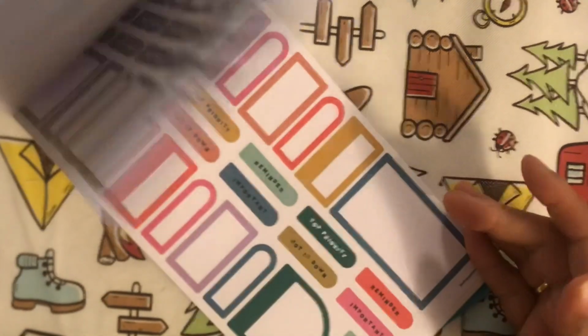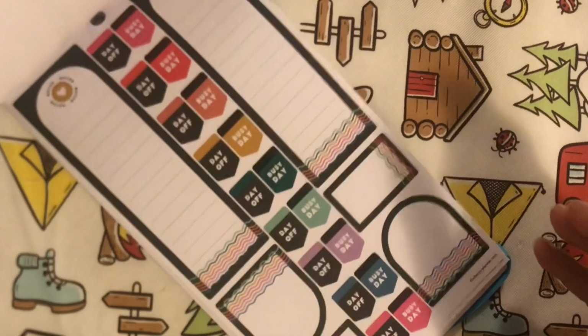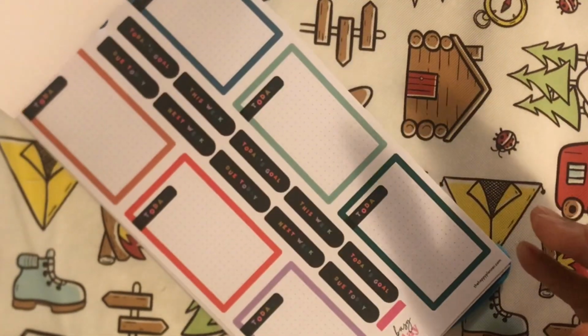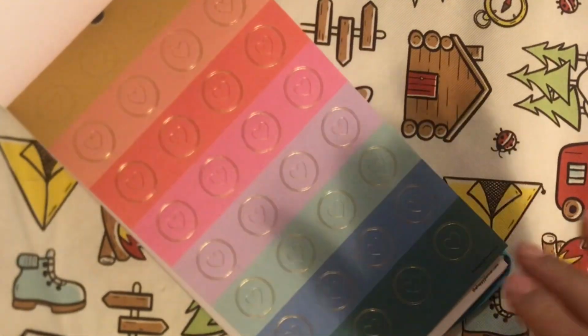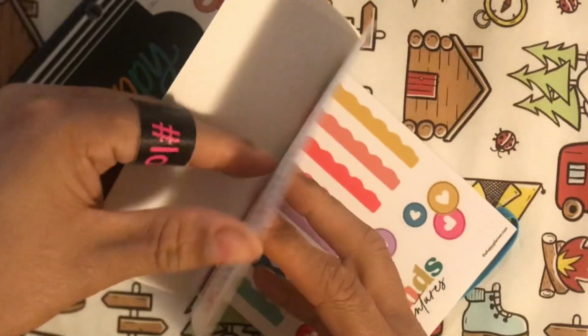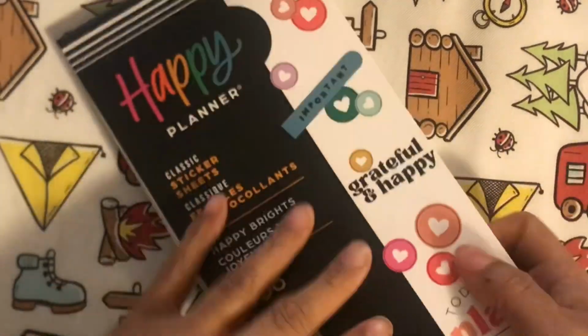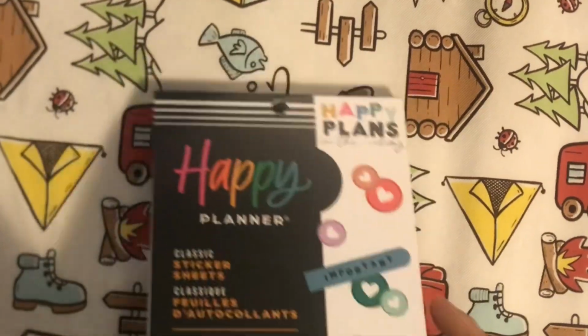So I love this page, but it is really shiny. So probably not good in the camera. But I feel like this has a lot of function, and then a lot of things that we're all going to love. Because, I mean, we love the Happy Planner, right? So a lot of colorful things there. So I absolutely love that.